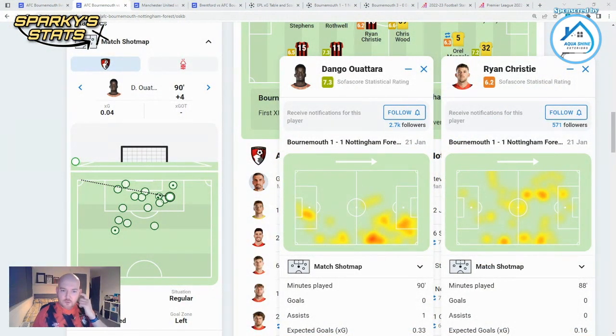So coming on to SofaScore, we're going to have a look at the heat maps from both players. The interesting things to look at compared to what Christie typically does on the right-hand side versus what he does now, and similarly compare that to Dango Ouattara's performance on the right wing. And I think the most notable thing on here is just how much more Ouattara stuck to the right wing. So many more touches here that really kept himself, the phrase I used ages back was keeping chalk on his boots for the likes of David Brooks when he was doing that under Parker last year.